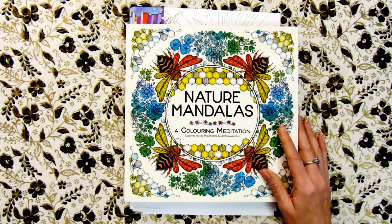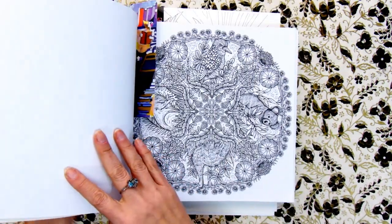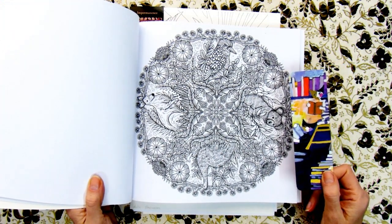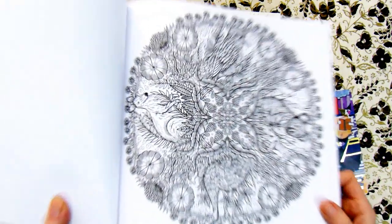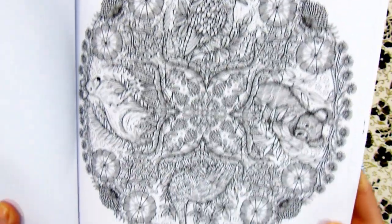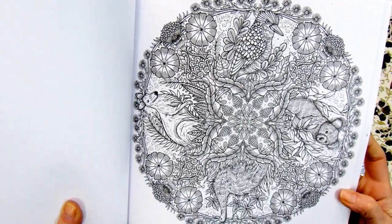Another book by the same artist, Nature Mandalas, and we have a very beautiful mandala with different, I believe, Australian animals and a kangaroo as well. This one is more detailed, I believe, but beautiful.